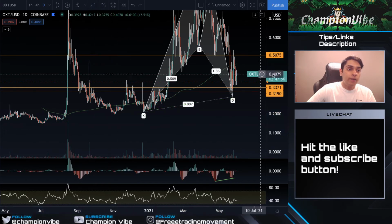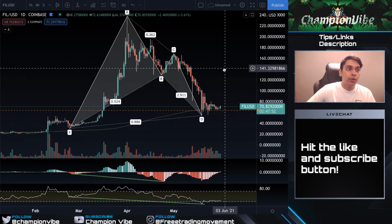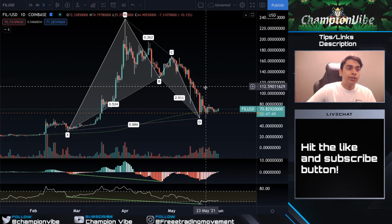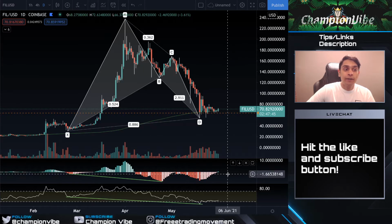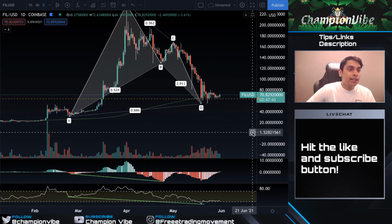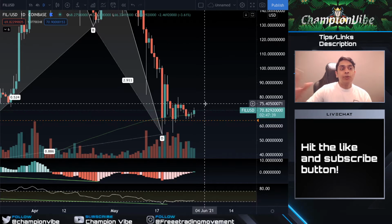So very interesting chart. The next one is FIL USD, and this one is also a bullish bat. It doesn't look as good in terms of the structure, but you do have daily hidden bullish divergence, which is now confirmed. You're hanging on to the 200-day moving average. You're just above it.